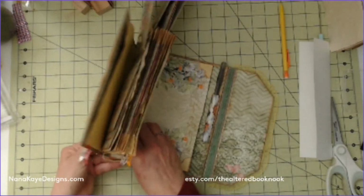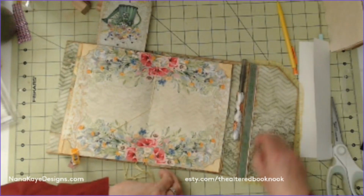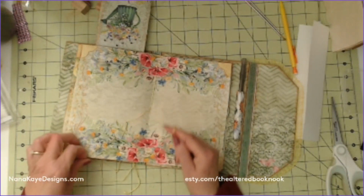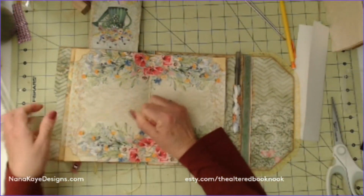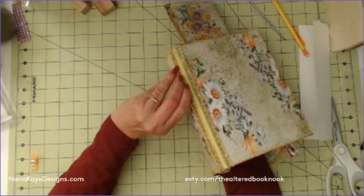There we go. It's a little bit of a struggle, but we got it. Let's lay my pokey tools aside. Let's pull on this. Let's loosen this. Okay. Again, pull tight. Pull tight. I'm going to check my outside here. Make sure it's tight.